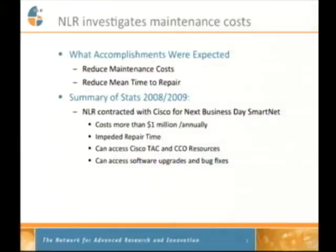When we began this, there were two main goals. One, to reduce maintenance costs and to reduce mean time to repair. There are the summaries of what was going on, of what we've pretty much covered. What would be your guys' goals? What would be your guys' concerns if you wanted to investigate this? Would they be the same? Would they be different? Okay. I never want to spend any money anymore on maintenance. Thank you, Grover.